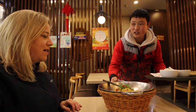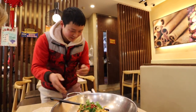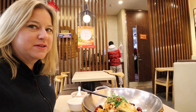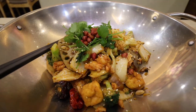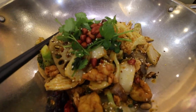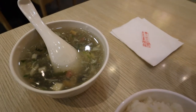$60, that's not that cheap. 好的,谢谢. Wow, the food has arrived. It's huge. Well, not huge, but it's pretty big. This is what it is. It's good. It's like a stir-fried mix of the veggies and stuff that I chose with rice and soup.